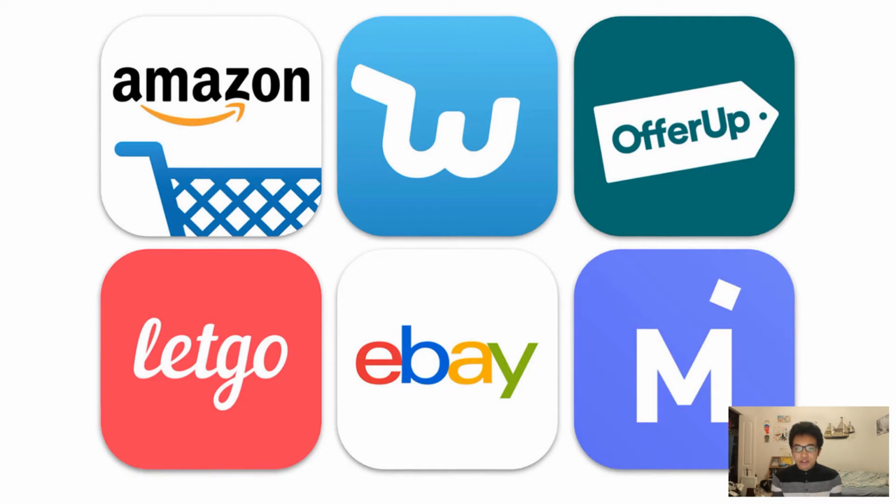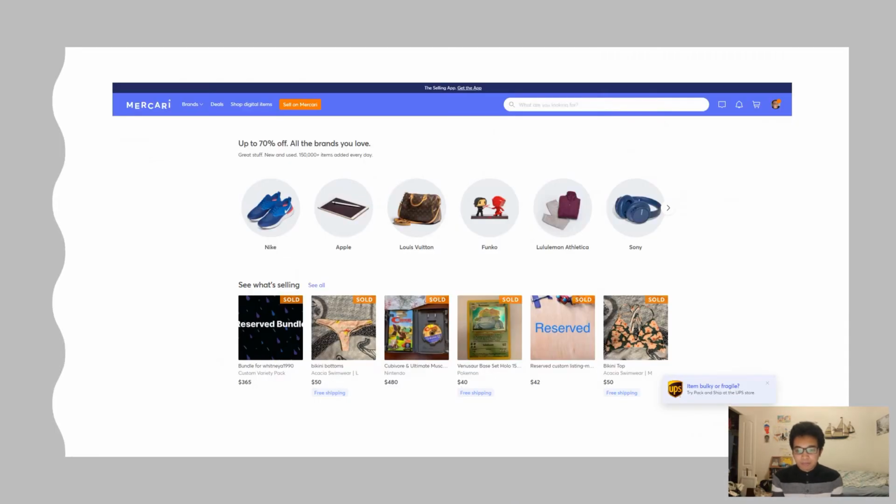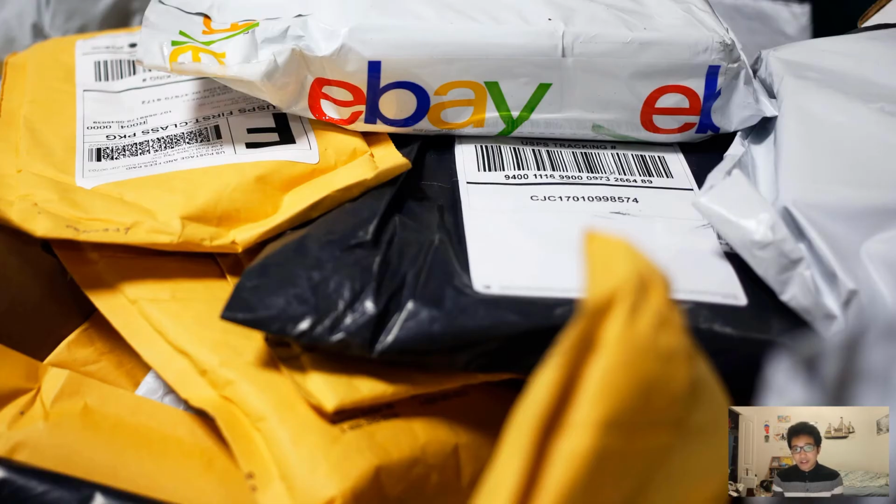What app are you going to use? Figure out the app that you're going to use. There's many different apps: eBay, Mercari, Amazon. And then you need to do some research on that particular app. It will be easier to sell certain items on something like Mercari, whereas electronics are probably easier to sell somewhere like eBay.